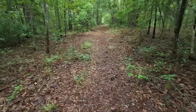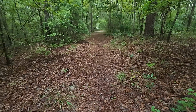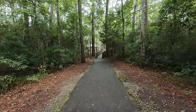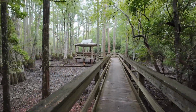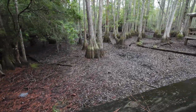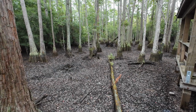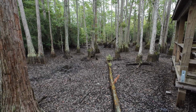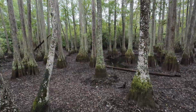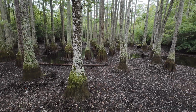Now, you have to be careful when you walk through these woods because there are poisonous snakes, so you got to watch where you step. Back here you'll find a traditional South Carolina bog. So normally this bog would be completely full of water, and you can see it's dry. It's been like this the entire summer. This is the first summer I've ever seen it look like this, but there should be water here. I've never been able to see the ground before until this past summer.